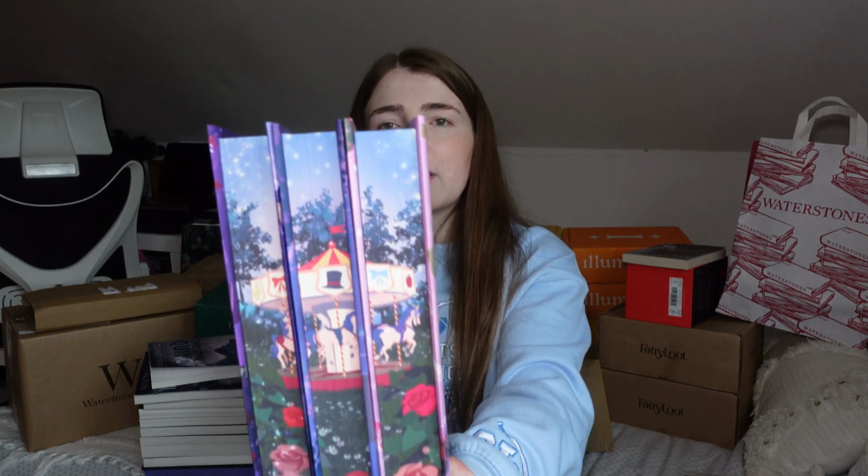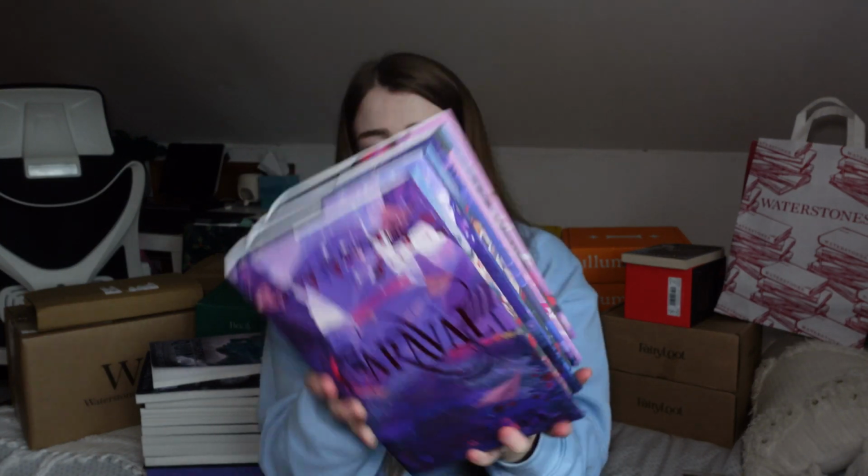Let's go now to some special editions from Acrylic Picks. I've already opened them because I really just wanted to see them and I was quite impatient. It is the Caravel series by Stephanie Garber, and just look at the box they come in. Beautiful. And then the best thing is these books, these sprayed edges, all the details on these books are amazing. Just look at these sprayed edges, guys. Come on. They are beautiful.